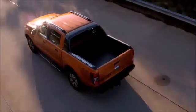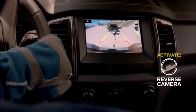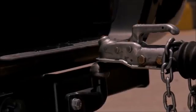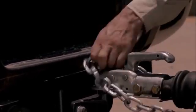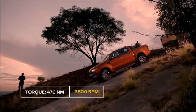No sweat. Back to the oval, where the Ranger is up to speed in a flash. The Ranger shows no sign of fatigue, wear, or tear. It's living up to its name in every possible way. We use the reverse camera to help connect a trailer. It's Ranger versus 3,500 kilograms of heavy-duty construction equipment. Towing this load will test the chassis strength and the integrity of the Ranger's build quality.